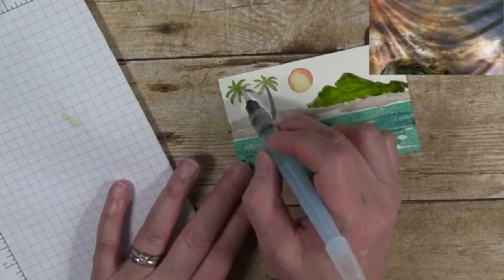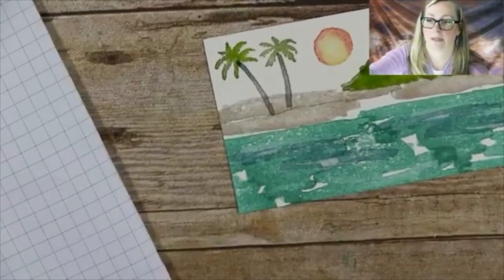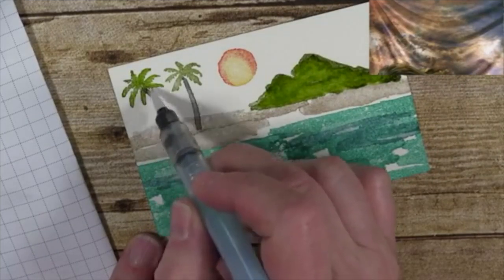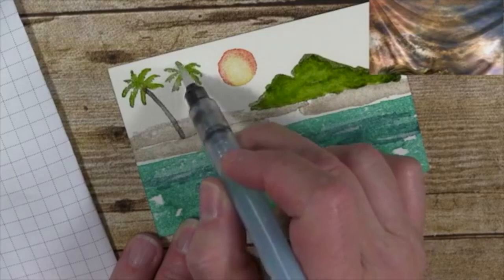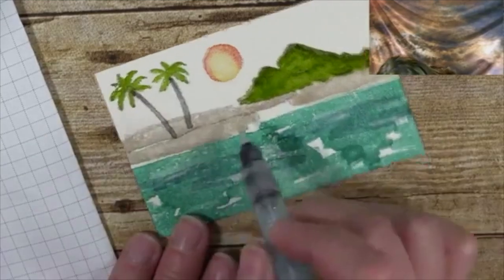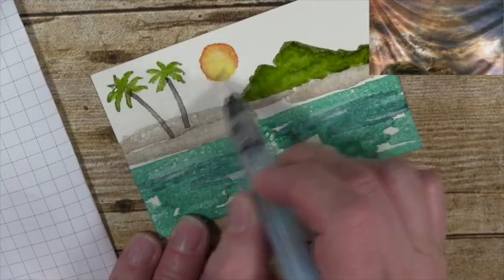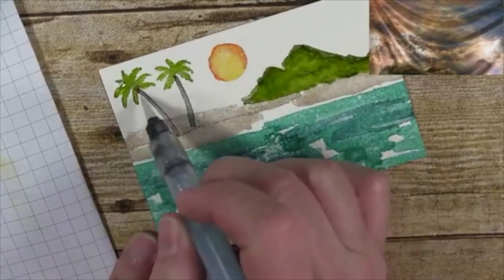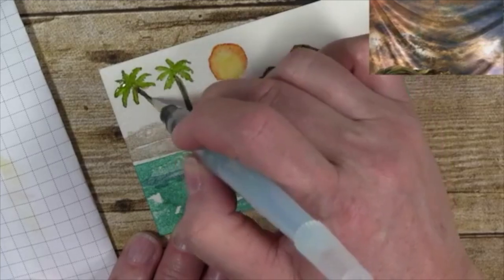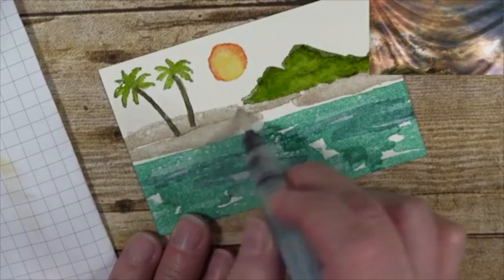I'm just going to go over all the surfaces, all the little surfaces, to really make those colors pop. I'm purposely sticking to one color at a time. I'm going to do all the olives, and then now we'll do the sun here, and I'll do the palm fronds. I love it. The base of the, now our beach.